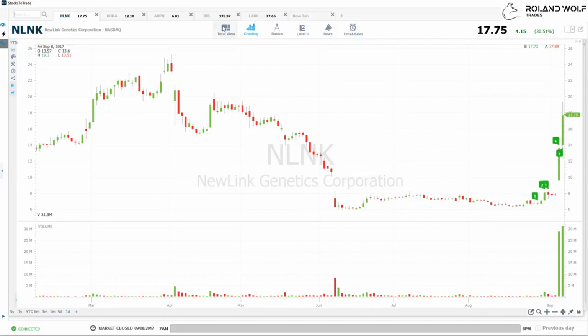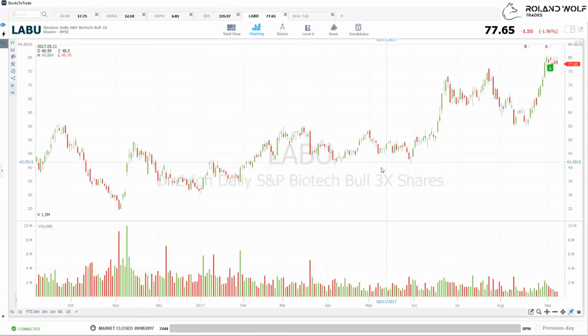And while I'm speaking about that, one of the ways I look at biotech is through a couple of ETFs to see what's going on with biotech, and that's LabU and IBB. Here's LabU, and as you can see, this is an ETF. It's a Direxion Daily S&P Biotech Bull 3x shares, so it has a multiplier on it. But you can see the last several weeks, it hit a 52-week high. It broke it, and it's holding it. So biotech's pretty healthy right now.